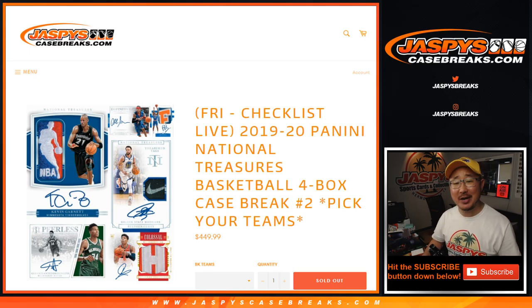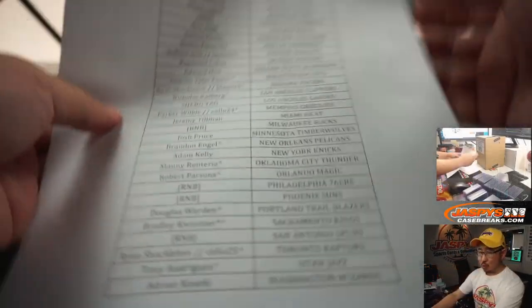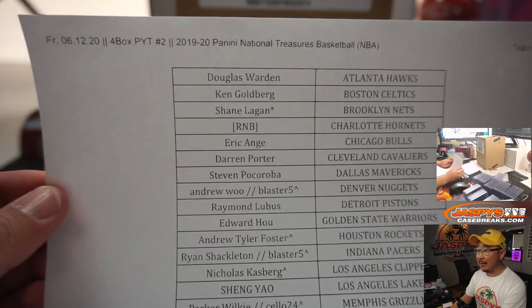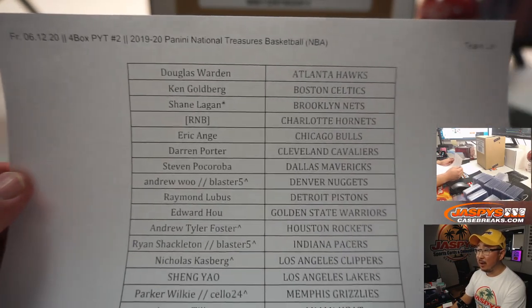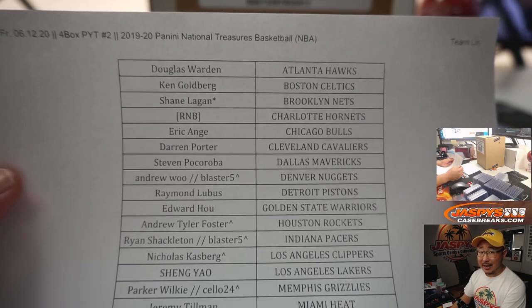Yep, National Treasures Basketball. Four box. Pick your team, two. Take a deep breath. Cross your fingers. Grab the lucky rabbit's foot. Let's see what happens. Here on the 12th, four box, full case. Pick your team, two. No matter how you got in, I appreciate it.